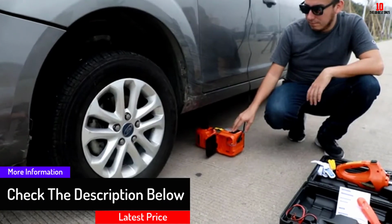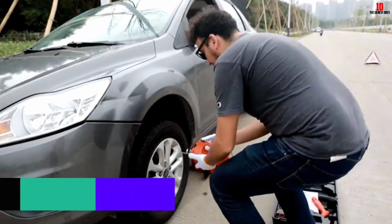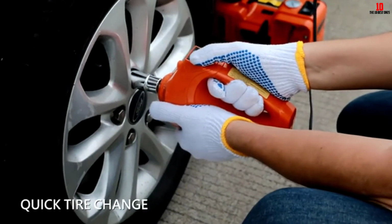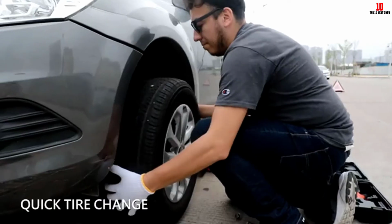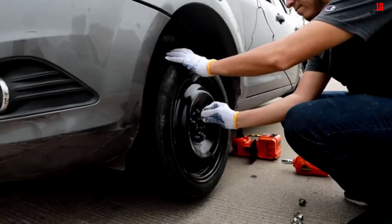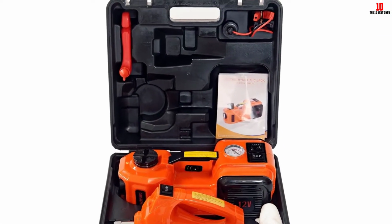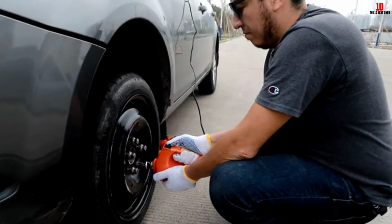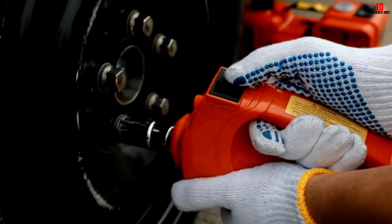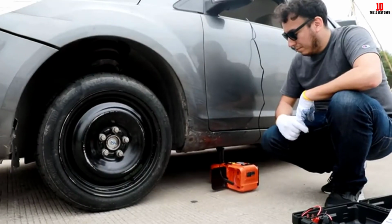When you hear about all this power, you probably expect this scissor jack to be extremely heavy and robust. I'm happy to say that it's not the case, quite the contrary. The scissor jack dimensions, 19.9 by 6.1 by 4.1 inches, and weight, around 11 pounds, make it portable and compact. What is more, it comes in a perfect storage box that will not take up much space in your trunk.